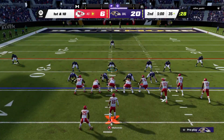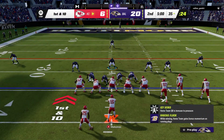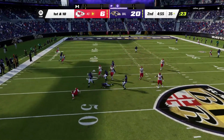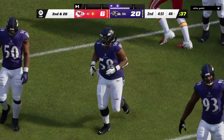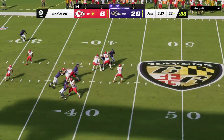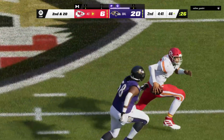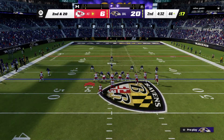Ball up to the 35 now as they come up on 1st and 10. Now Mahomes. Buying time, and he can't get rid of it. He's taken down. Michael Pierce, all 340 pounds of him, gets the sack. Well, defensively, they're doing everything they can to protect this early lead after giving up a touchdown on their last drive. So now 20 yards to go on 2nd down after the sack.